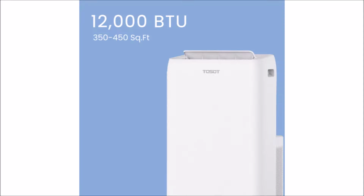The TOSOT is designed for rooms over 3 times the size of this room. In order to cool down that volume of air in a big room, you have to have a high volume of air moving through the air conditioner. So the air coming off the coils won't be quite as cold, but there is a lot more of it.